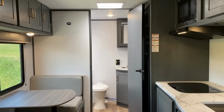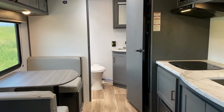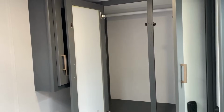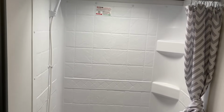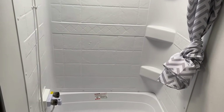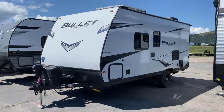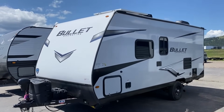And for a small camper, they did what they could with the kitchen. I respect it. Pretty decent bathroom considering the overall size of the camper back there. It also has four corner stabilizer jacks and power tongue jack, which a lot of single axle campers don't have. They put a lot of their bigger bullet features here down in the little, I call them BBs, the crossfires. This is the littlest member of the bullet family.